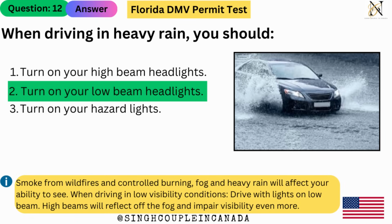Smoke from wildfires and controlled burning, fog and heavy rain will affect your ability to see. When driving in low visibility conditions, drive with lights on low beam. High beams will reflect off the fog and impair visibility even more.